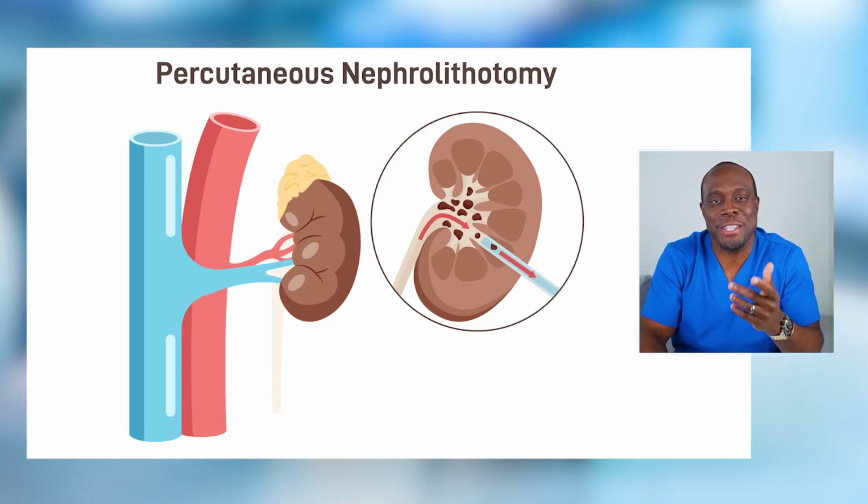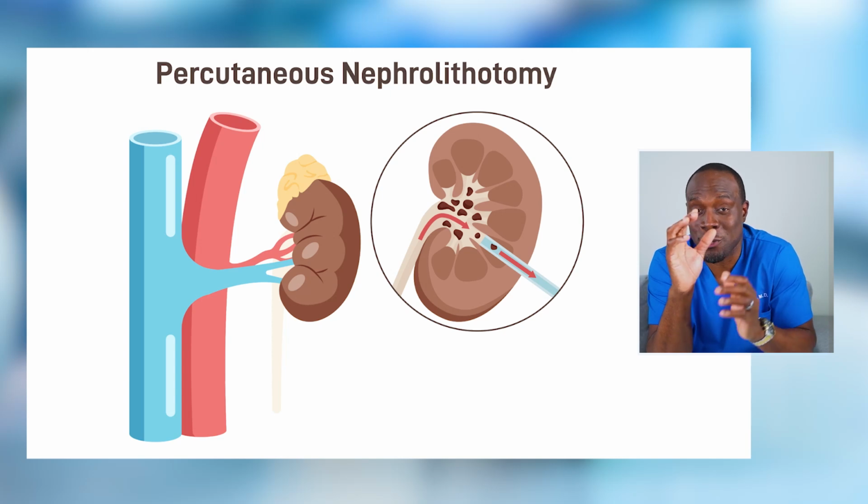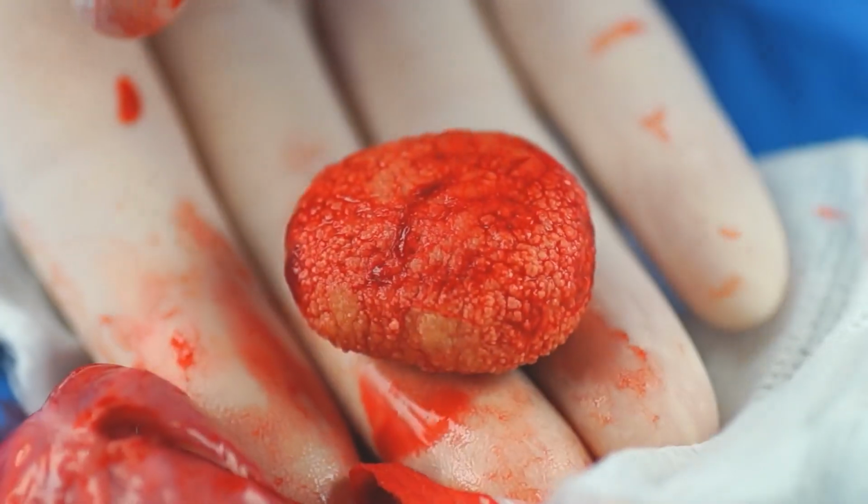Nephrolithotomy is another fancy name for a procedure where a small scope is placed into the kidney to extract small stones. Then the more invasive surgery can be used to extract very big stones.